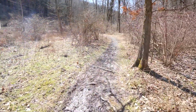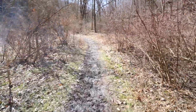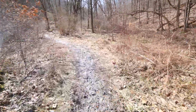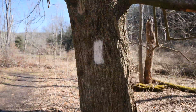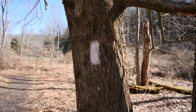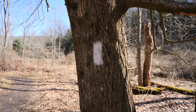As you can see guys, it's a good thing that I brought these hiking boots today because the ground is quite muddy, and that's from a lot of the rainfall recently, as well as the ice melting and snow. Another thing to mention is as you're walking along the trail here, you'll notice several trees marked with this white paint, and that's sort of like an indication of the trail that you're walking on, of course.